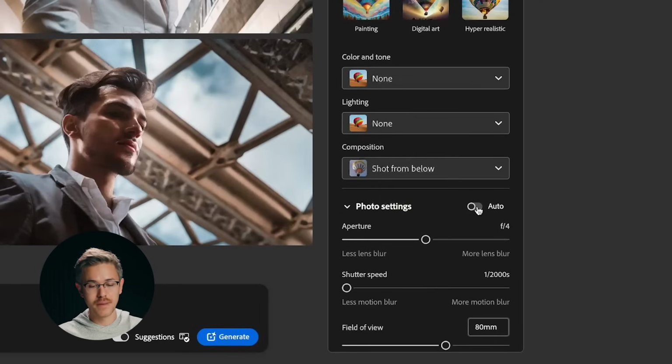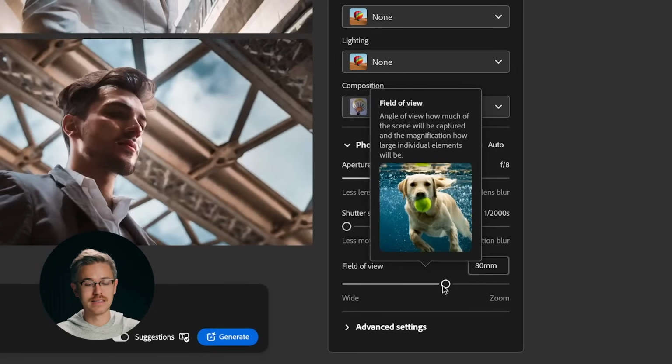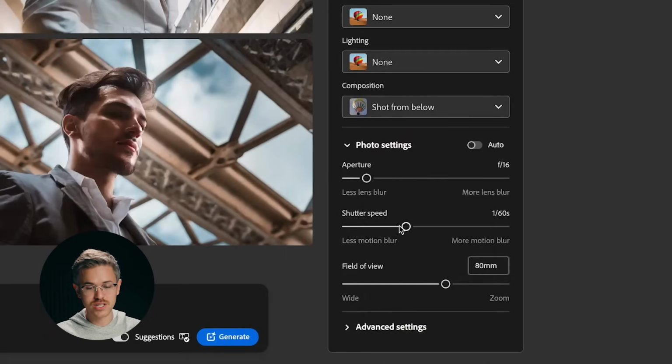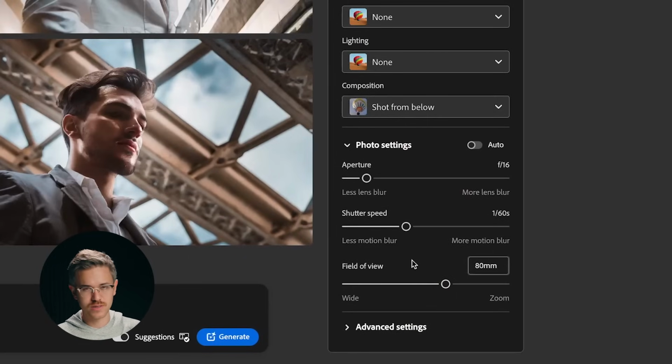You can also go in and adjust the photo settings, which I think is really helpful. So by default, it's set to automatic, but we can turn that off and actually begin to adjust some of the camera settings like the aperture, like the shutter speed, and like the field of view. So for our instance here, I'm going to change this to f16, so we want to see more things in focus. We'll change the shutter speed. You can't do 1/50, so we'll do 1/60, which will be as close as we can get to a typical cinematic shutter speed whenever you're doing 24 frames per second. Ideally, it would be 1/48, but typically with DSLRs and things like that, you can only do 1/50. But we'll do 1/60 in this instance, and you can also change the field of view.